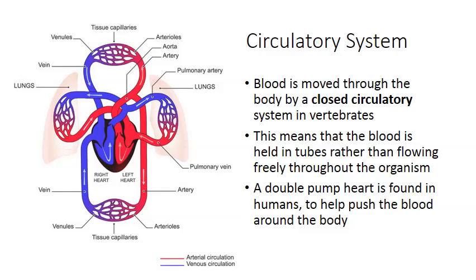The blood then moves through the body by a closed circulatory system in vertebrates, which means that we use blood tubes rather than having all the blood just oozing around our body, around all of our cells. Insects have an open system, but vertebrates use a closed system.